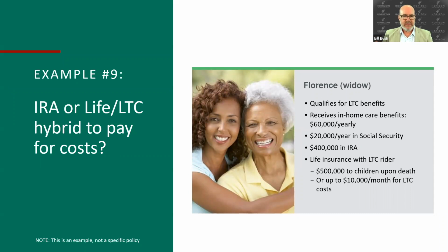Now, alternatively, Florence could use up to $10,000 per month for long-term care costs under that policy. Any amounts used for long-term care are going to reduce the life insurance death benefit. So please note, this is just an example. It's not meant to represent any policy, but many long-term care life insurance hybrid policies do work in this fashion.